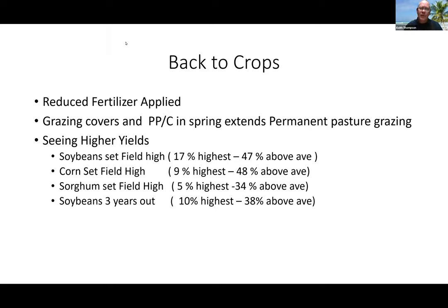And we cut back on nitrogen about 35%, if I remember right. Since this farm went into perennial pasture, we put no P and K on it. So it's been 7 years since any P and K has been applied. And it really didn't need anything. Nitrogen was the big thing that we put on.